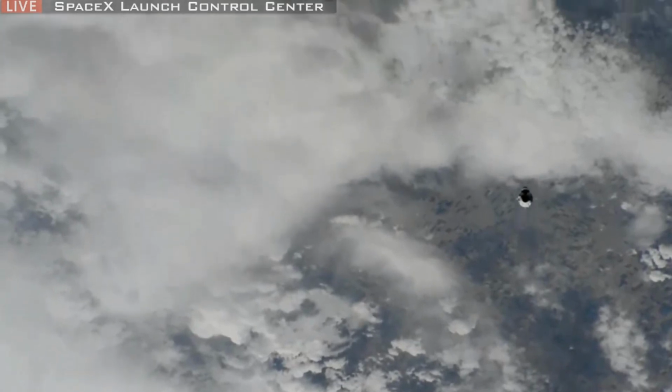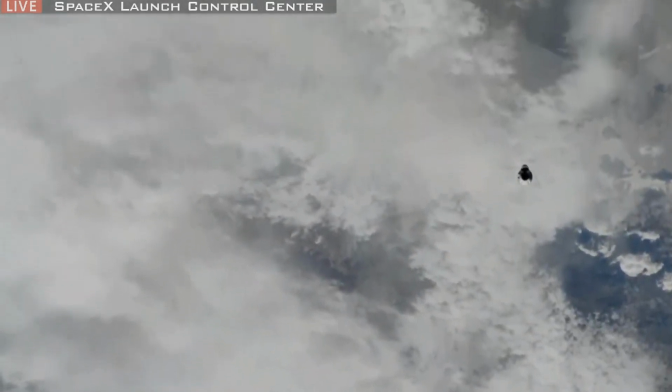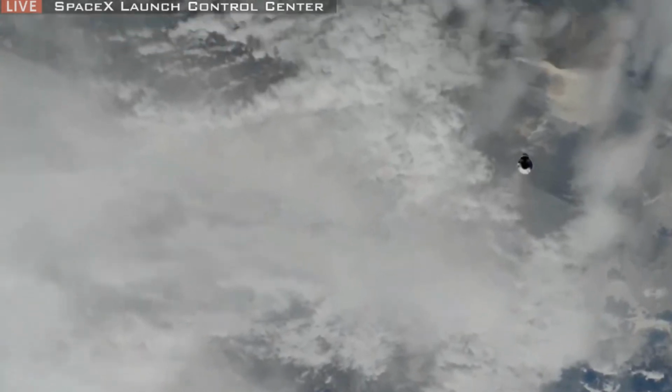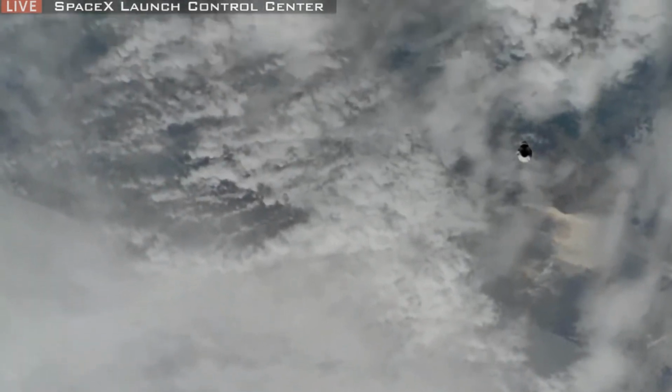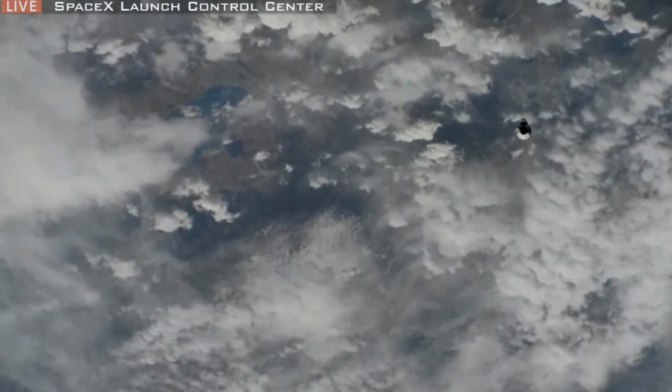SpaceX Dragon on Dragon to ground, we saw 2 good leak checks. And Dragon SpaceX on Dragon to ground, we saw the same. Great news, thanks.